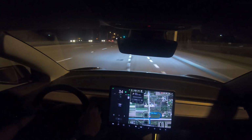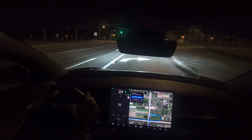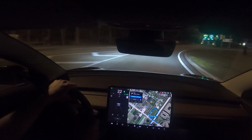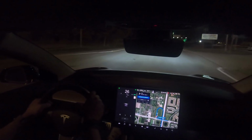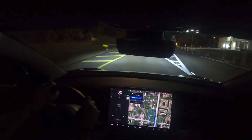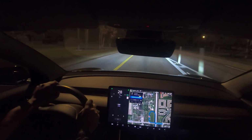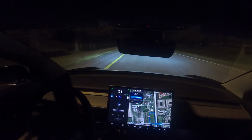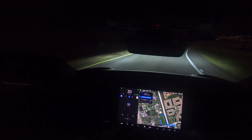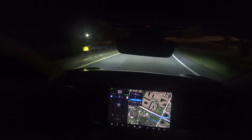It's right here. Do you have to select it like before? Yes, thank you. So Navigate on Autopilot again. As soon as we pass the toll, we're going to engage autopilot again. Cool. Okay, we have it available. So we're taking the ramp onto the highway. The speed limit here is 25, so the car is obeying it. So we're doing 30 on the turn. The car is doing it all by itself.